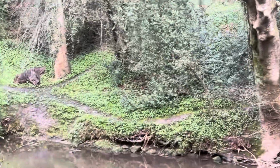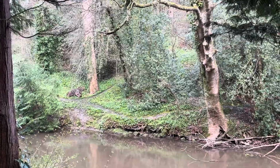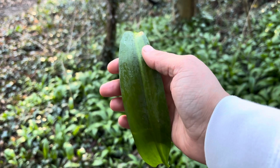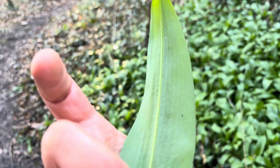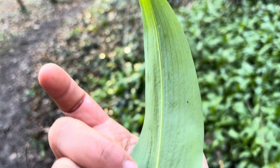Look at all of that wild garlic over there. Tons. This whole place is just absolutely carpeted in wild garlic. So much of it. Wild garlic has a bunny-eared shaped leaf with a ridge going right up the middle. And then if you look closely enough, you'll see that there's vertical lines.